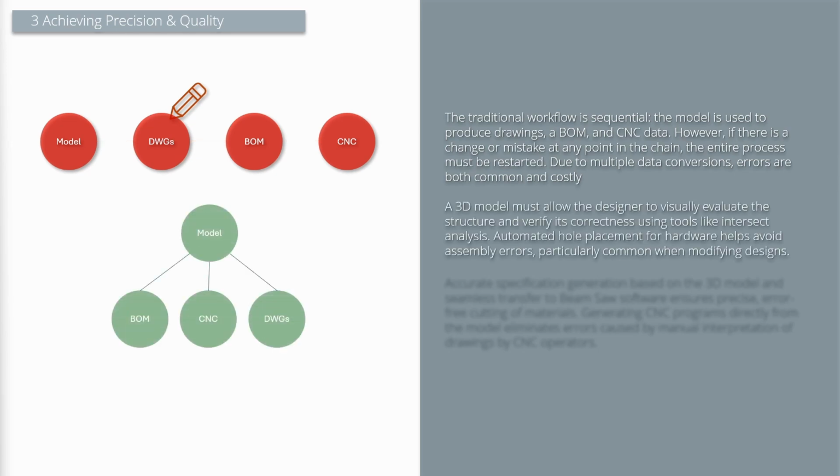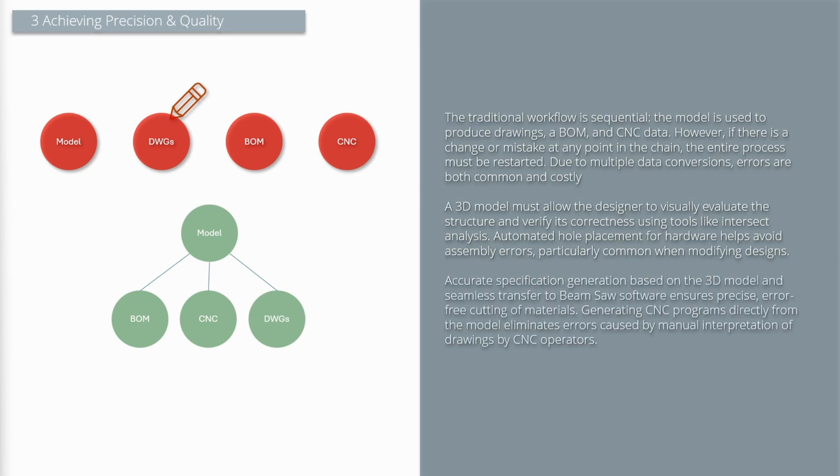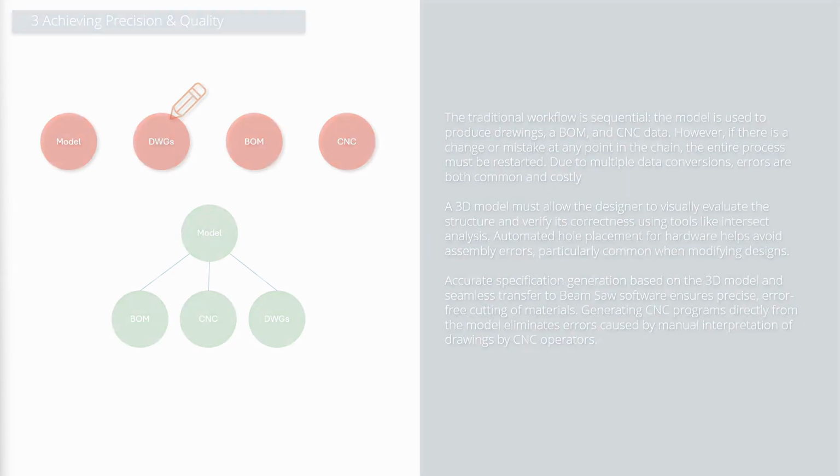The ideal world is that your 3D model allows the designer to visually evaluate the structure, verify its correctness, and then you need to be able to place holes with the hardware all together. So basically what you see in the model should be delivered in the BOM, CNC, and in the drawings. Okay, the model is a single source of the data. If something changes, you need to do this in the model, and all the manufacturing data should update.